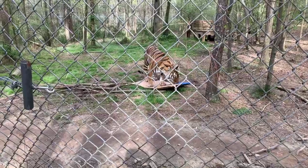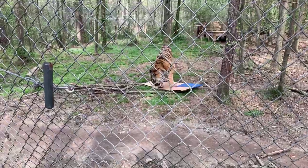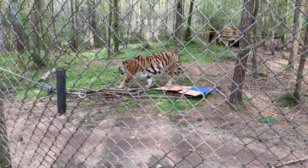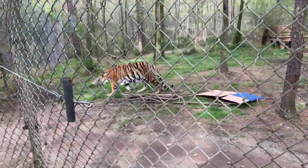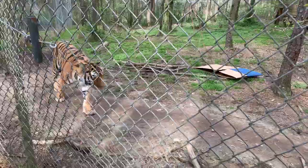So we want to make sure it's big enough for everybody. Because these guys in the wild are solitary, so just like with our servals last week, they all have a space that they can go, and they all have a space that they can get away from one another, but also can share the same space if they continue to get along.